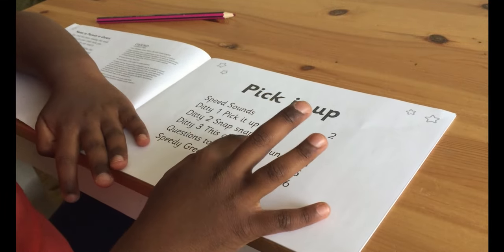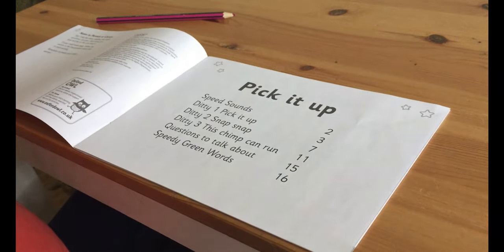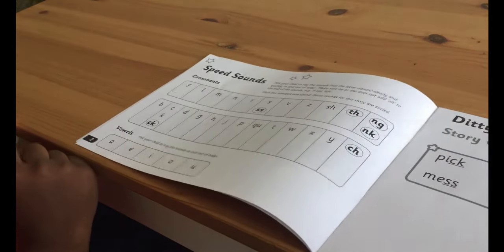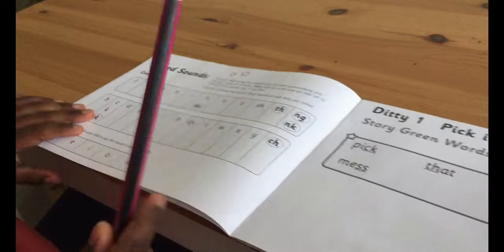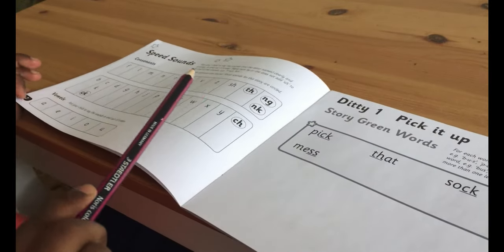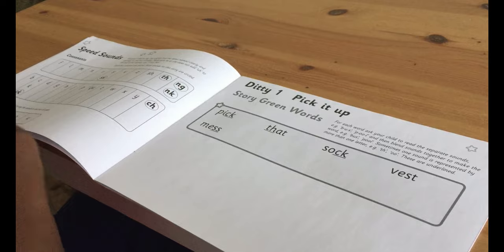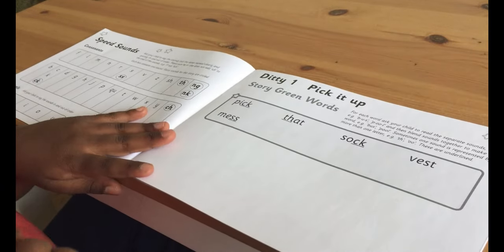This chimp can run. Run. Okay. Take your pencil. Okay. First, say the sound. The circled sound. Okay. Go for the green words. What's the name of the story?